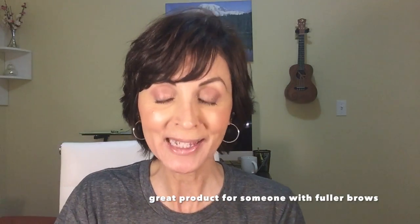For all you vegans out there that are looking for vegan products, this is nice. It doesn't add too much. It just adds just the right amount. Launching April 13th of 2017. So I will use this because I need as much brow building as I can possibly get. And it's made with green tea fiber. How cool. So this is by 100% Pure.